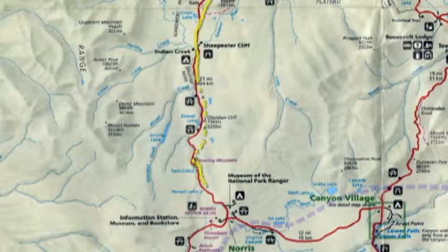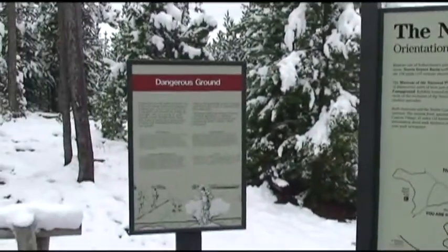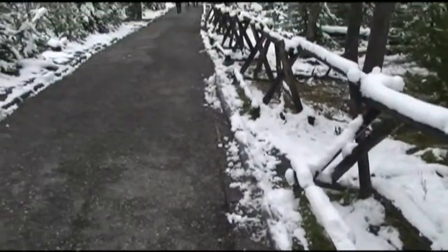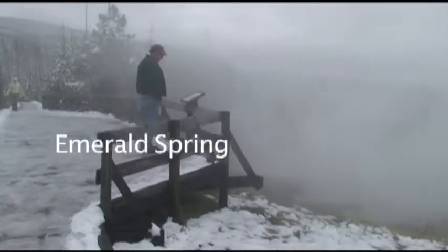Well, this map just shows you the route we're going to take as we proceed down to the Norris Geyser Basin. There, smells sulfur.